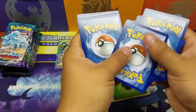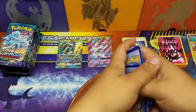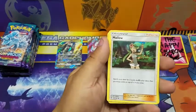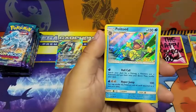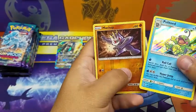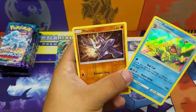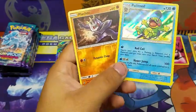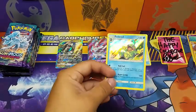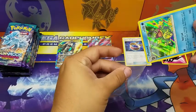Lightning? Nope. I think I did that wrong. We got a Sudowoodo, Mallow, Energy Recycler, Politoed Reverse, and... oh, I did that backwards. Okay, whoa, they get scared for a little bit. We get... guys, I'm so all over the place right now.